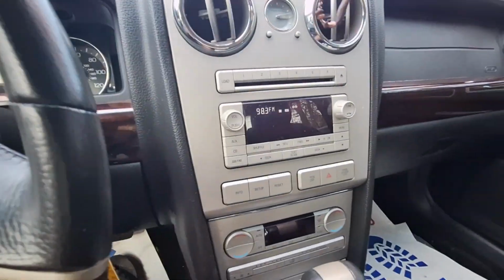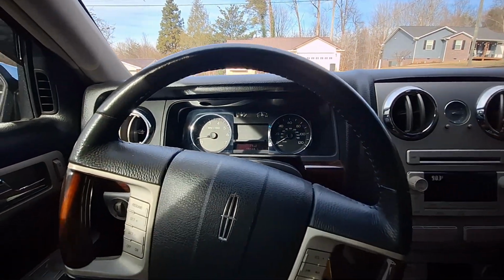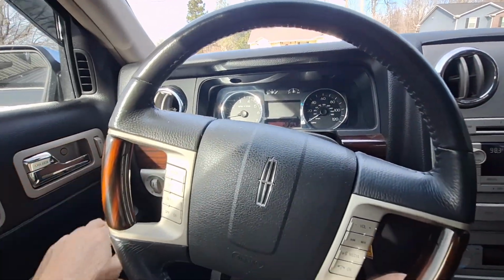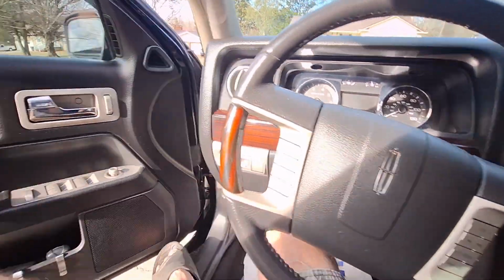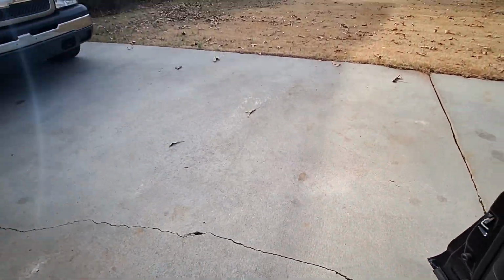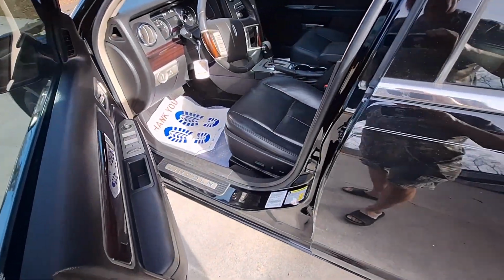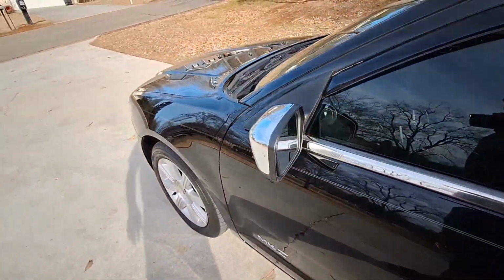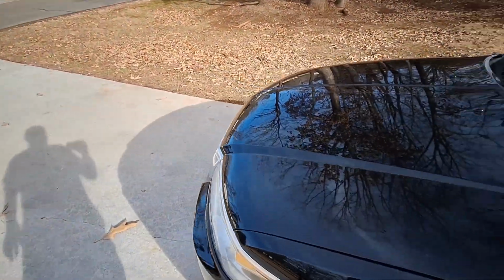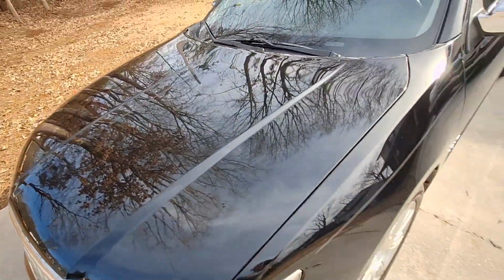Let it run here for just a few more minutes. And okay. I'm gonna make sure I don't lock myself out. Wouldn't that be funny? Oh no, it wouldn't. I gotta clean all this mess up. Anyway, I was trying to blow some of that stuff off the car cover there. Got some of it, not all of it.